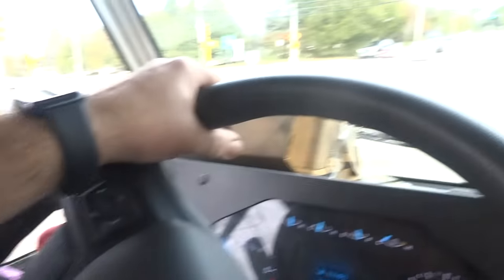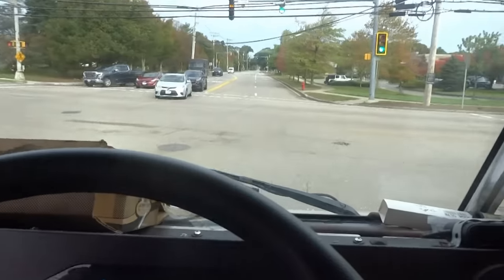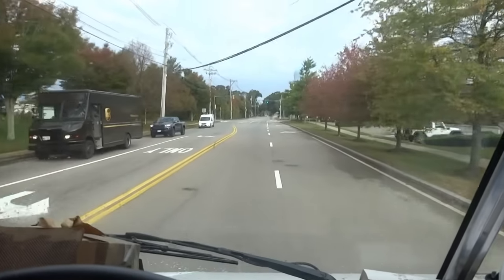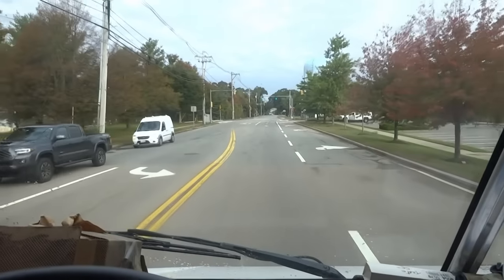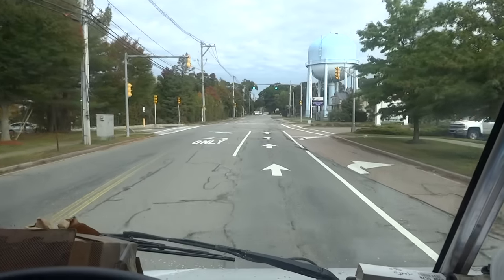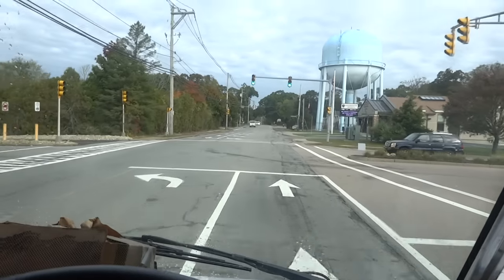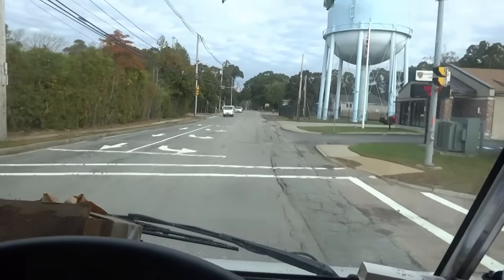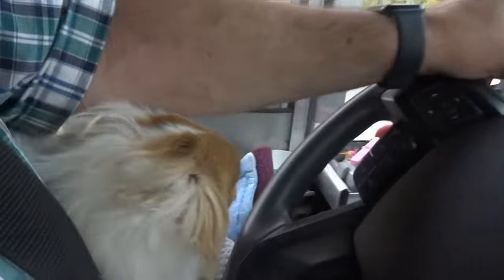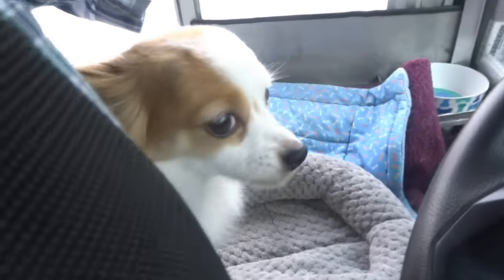Gotta put the heat on in the morning now, it's getting chilly. Probably around 50 degrees in the morning. So it's October, middle of October. Before you know it, it'll be getting snow. Better get ready for the snow, Miss Molly.